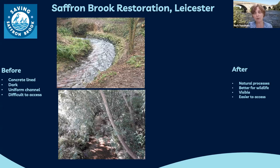In many areas, the brook was heavily engineered beforehand. You can see the revetment on the right of the bank on the top photograph, and on the bottom photograph, you can see a fairly uniform channel that was heavily shaded, with very little access.